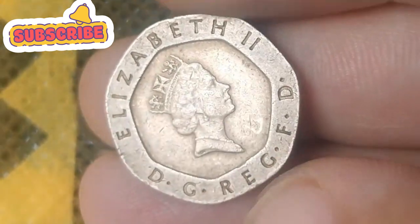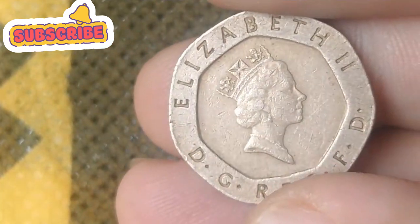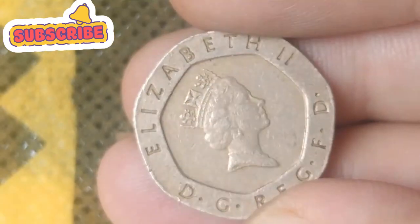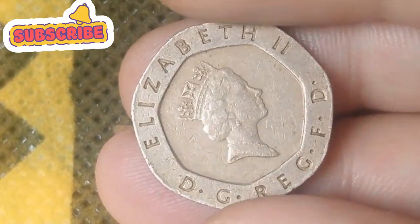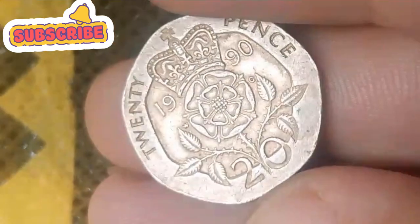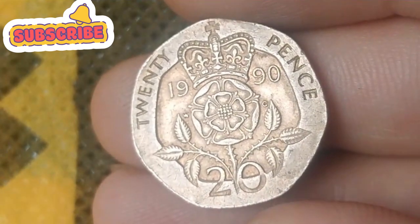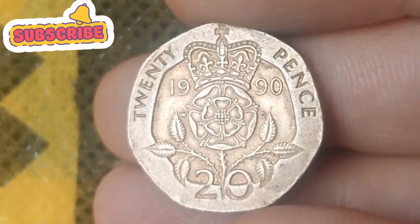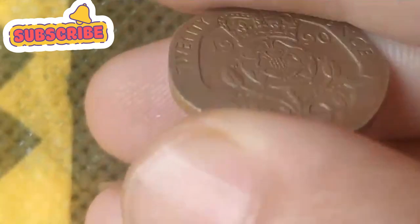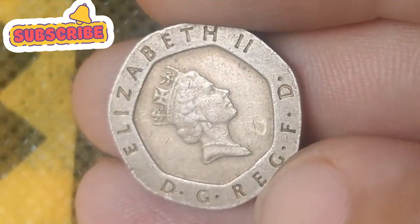Flip the coin, and the reverse design is immediately distinct. Created by artist William Gardner, it bears the crowned Tudor rose, a symbol deeply woven into England's heritage. The rose, elegant, layered, stylized, is a nod to the ancient royal house and the wars that once divided the realm. Encircling it are the words 20p, and the numerals 1990, set subtly below, positioned with care in the design's lower arc. The sharp lines of the lettering contrast with the gentle curves of the rose, creating a harmony that speaks to centuries of British coin artistry. But no design, however beautiful, can account for what makes certain coins valuable.